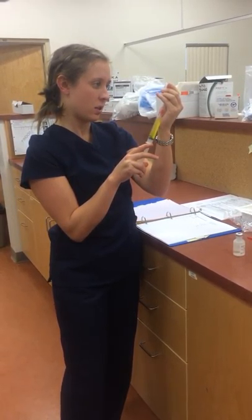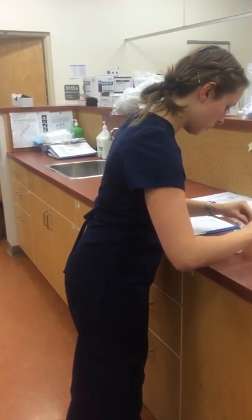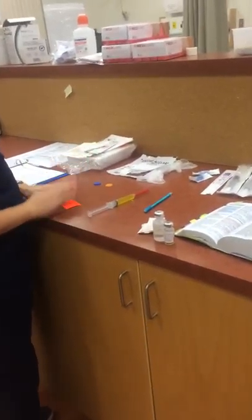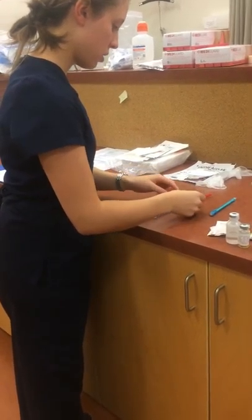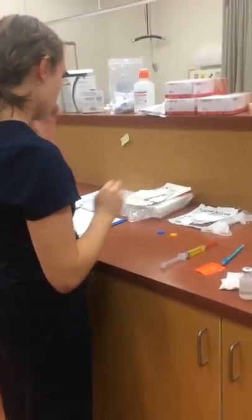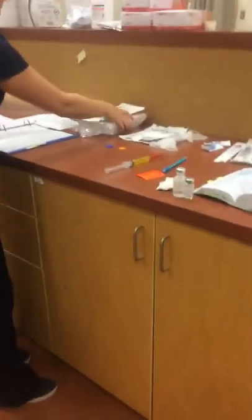So I'm pulling back my syringe, and it's still quite pressurized, so that's okay. Make sure I get my full 10. Go up to my 10 to remove the air. Good. I'm going to put this back on. Then I would throw these away, create my medication label, and put it on my syringe, but I'll just pretend I put that on.